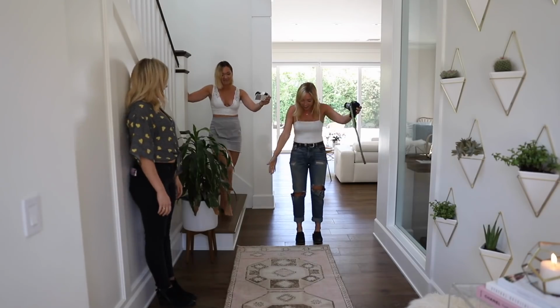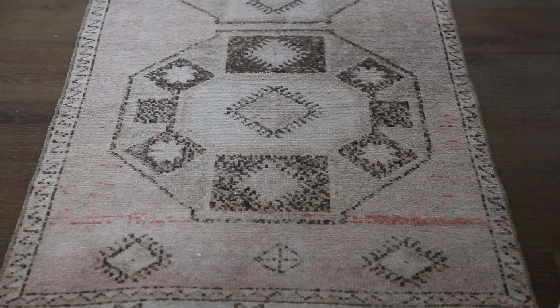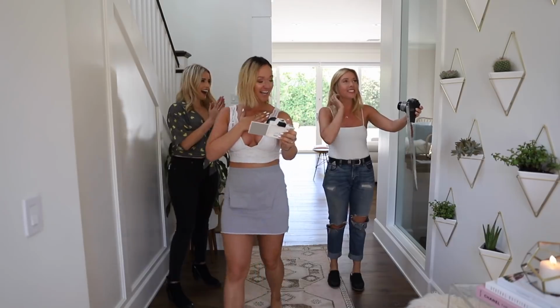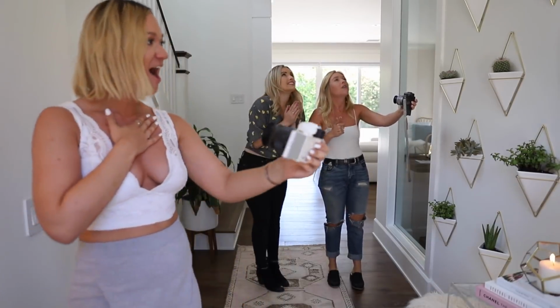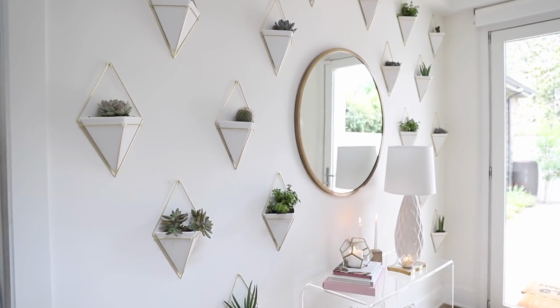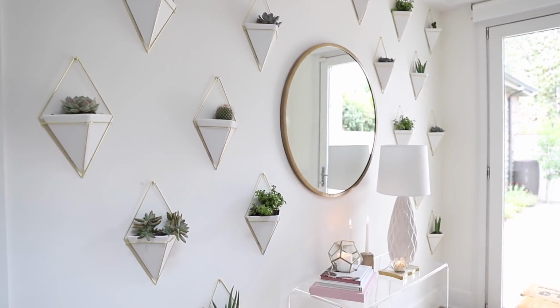We got the rug! Looks so good. Oh my god! Guys. Plants look so good. I know. They look so good. We killed the plant game, can I just say? Killed the plant game.